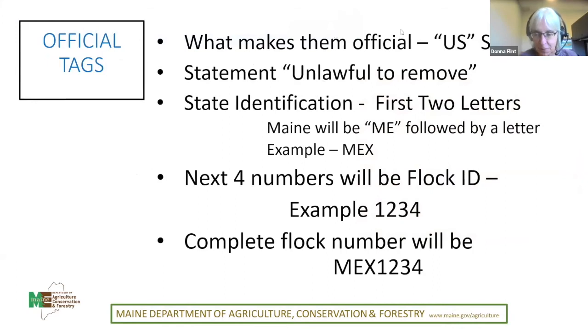Everybody's favorite topic, how do you identify your sheep legally? So there are official tags. What makes them official is there is a US shield on them. And there's also a statement on both front and back of the tag that says it's unlawful to remove. The coding on the tags are state identification. The first two letters identify the state, and then it would be followed by a letter. Example for Maine would be ME and then X, and then the next four numbers will be your flock ID. Example is 1, 2, 3, 4. So a complete flock number would be MEX 1, 2, 3, 4. Next slide.